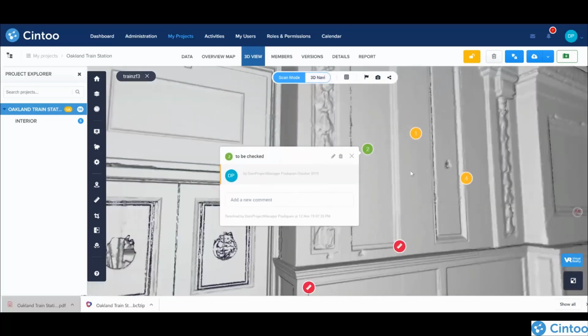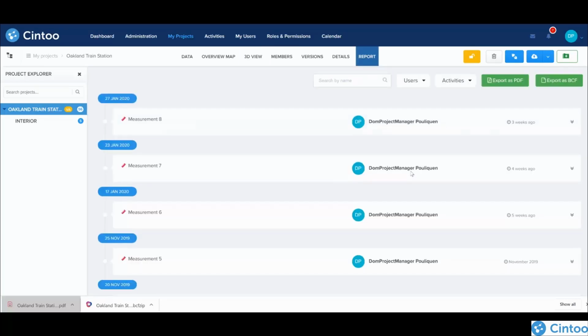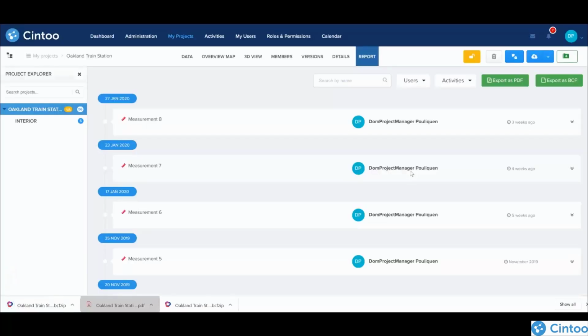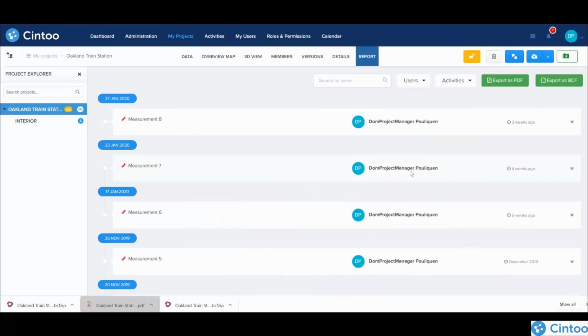Another interesting report is a BCF file. So issues can be exported as a BCF file. BCF means BIM Collaboration Format, a commonly supported format by many issue tracking solutions like BIMtrack or BIM 360, and even Revit and Navisworks can read BCF files. So generating a BCF file here, which you can see here, gives a zip file with everything needed to use this data in your issue tracking solution of choice.